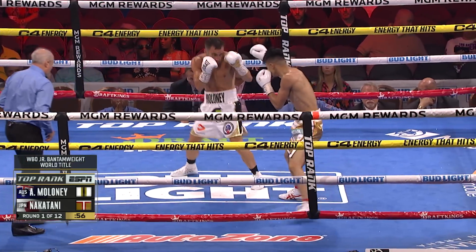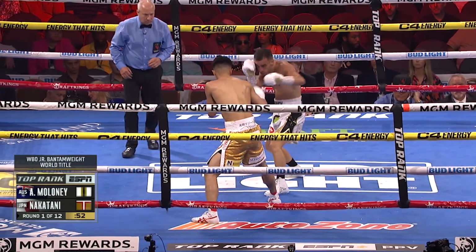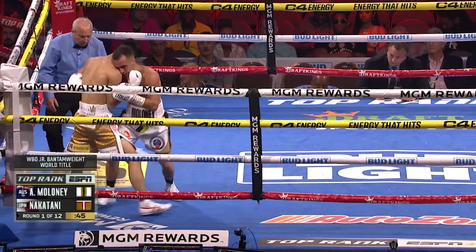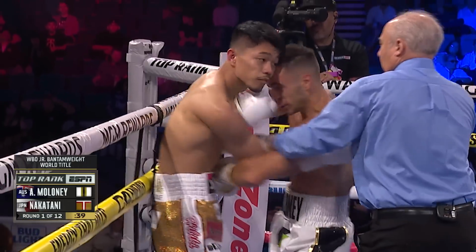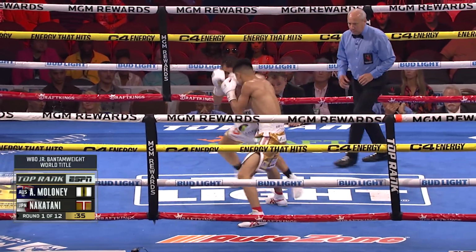I like what I'm seeing so far from Moloney. When he's getting close, he's getting the inside, he's roughing up Nakatani. He's landing a few body shots. He's pushing him back on his heels and not allowing him to extend with anything. Stop any of his offense. Trying with a short right uppercut on the inside, Moloney.